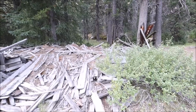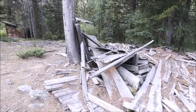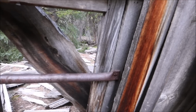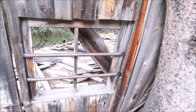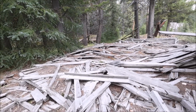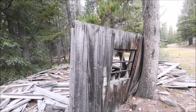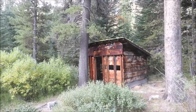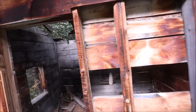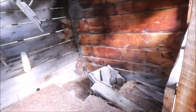So this is interesting because it kind of looks like it would have also been a house. It's in the residential section. But you have bars on the window. I wonder why they would bar it up like that. So there's just one wall standing, and it's only standing because it's against a tree. Looking into the shed, completely empty. There isn't anything in.